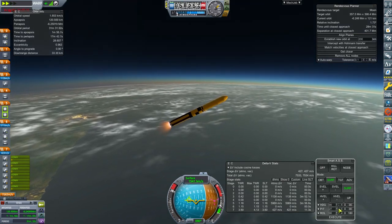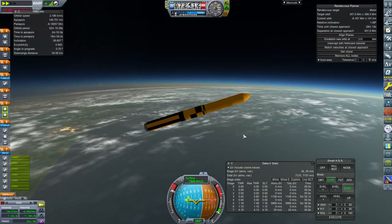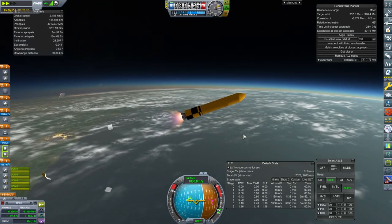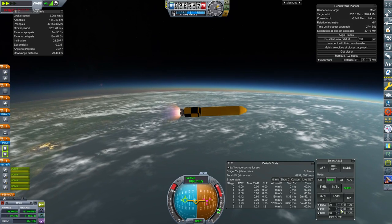This first stage actually has an awful lot of kick to it now because we've taken that third stage off and just stretched the second stage. There we go. It is a bit juicy, it's a bit powerful. There we go, that's nice. We're going to put it on zero actually. Are we? Yeah, we are. No, we're going to put it up a bit.